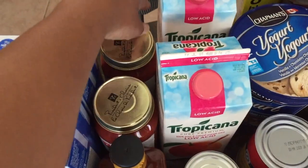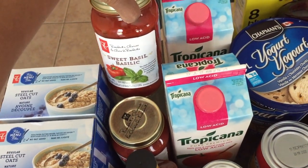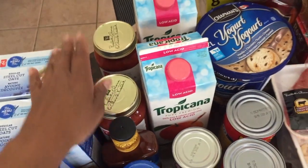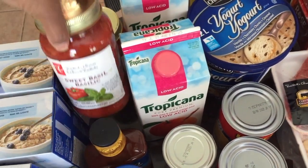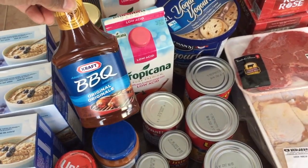Okay, then I bought some PC tomato sauce. This is our favorite kind, sweet basil PC brand tomato sauce. I bought 2 of them because they were 2 for $5. Okay, so that was on sale. Barbecue sauce.